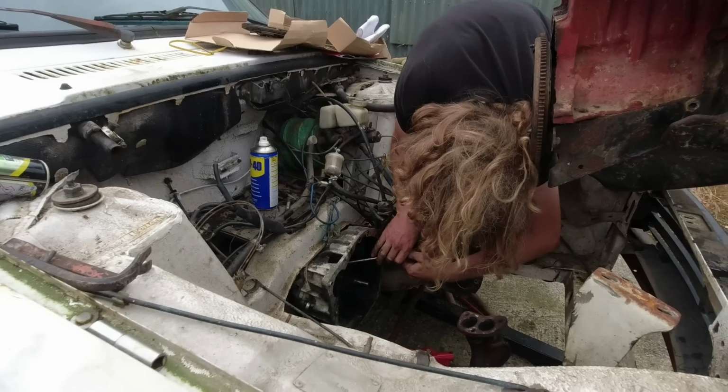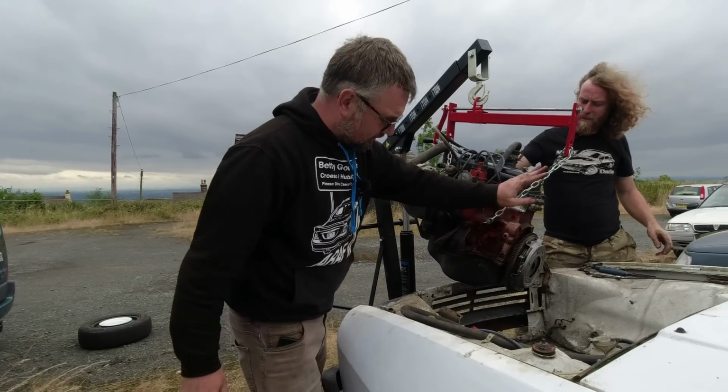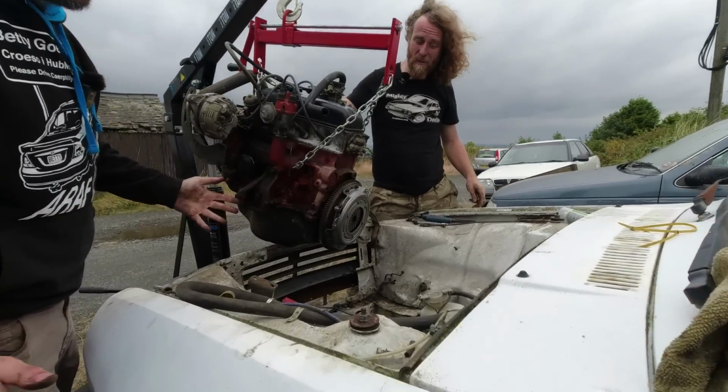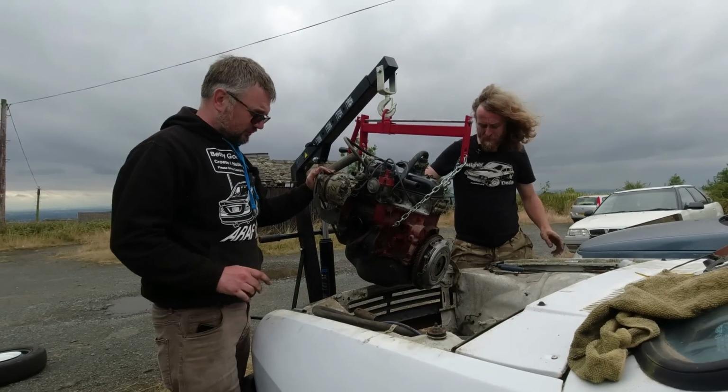Those were the days. Yep. That's it. There you go. Right, we're about to put the engine back in. We've got the new clutch on. We think it's centred. We don't have a clutch centre tool. Never stopped me before. So we're hoping for the best, hoping it's all aligned.